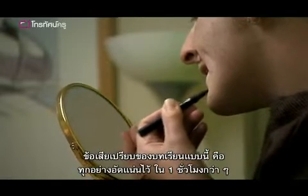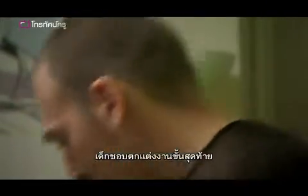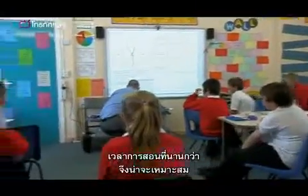Where everything's compressed into an hour and a quarter, and where children have to come up with a finished product in that time. Yes. Often children like the finished product to be polished, and so a longer time scale has advantages.